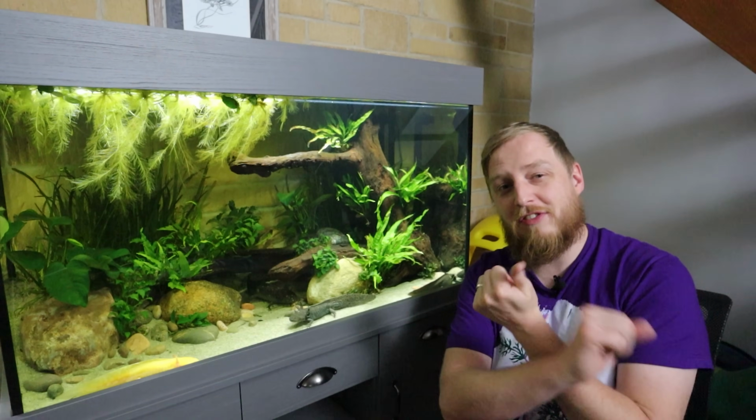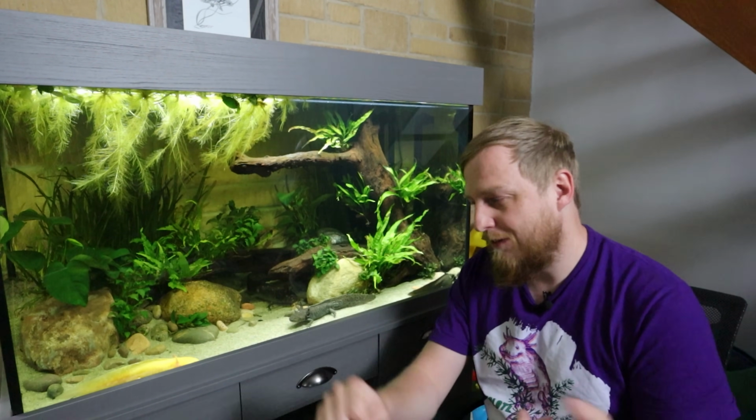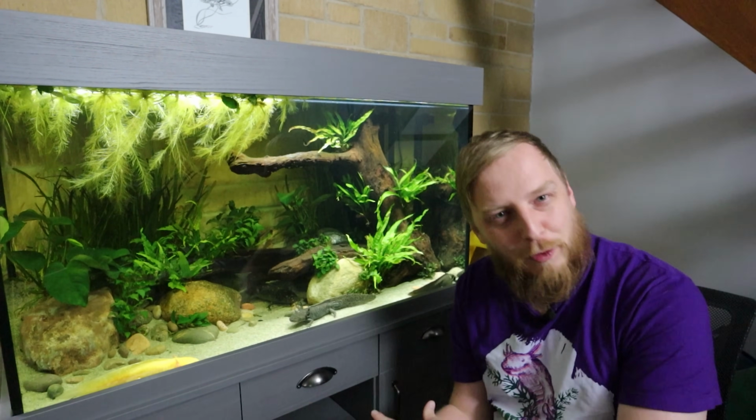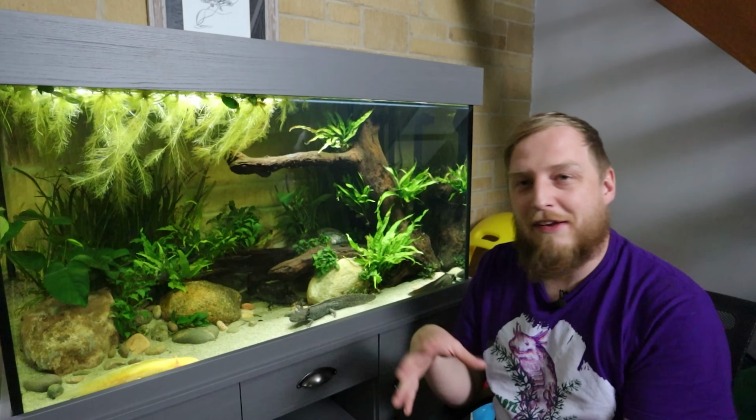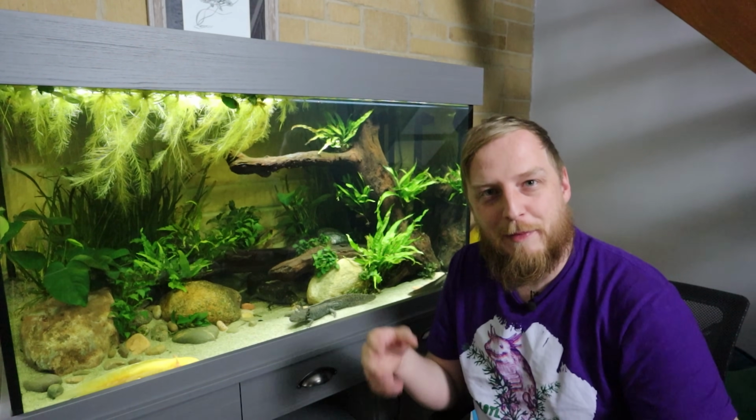So your 168's coming with a 207, your 254's coming with a 307, and this one's coming with a 407. So all adequately sized to fit this aquarium, or the aquarium that they come with.